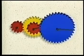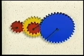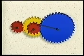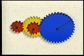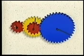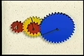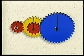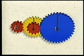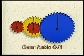We can easily check out our math by counting the rotations of the red driver gear of the first pair on the left and comparing that number with the number of rotations of the blue driven gear of the second pair on the right. Whether you use the mathematical formula of multiplying the ratios of the individual gear pairs or count the revolutions of the first and last gears in the train, the overall gear ratio always comes out the same. The overall gear ratio of this gear train is 6 to 1.